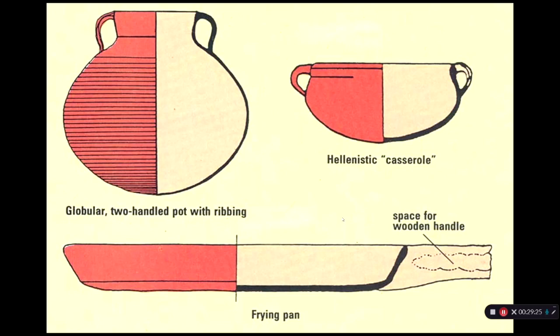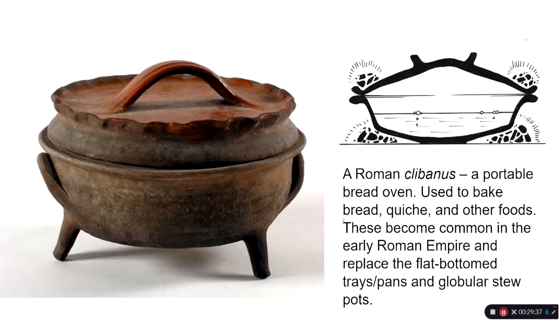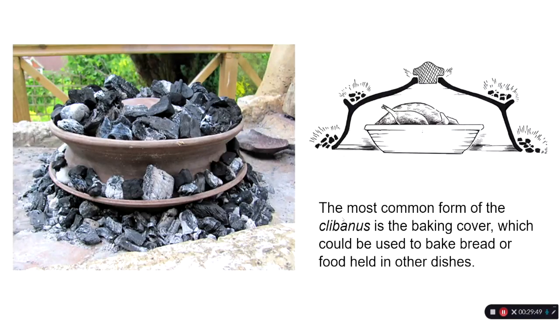By the late 1st century BC and then 1st century AD under the Emperor Augustus, in Italy, in the empire's heartlands, you see a shift away from this old-style cooking to cooking in things like this. These are baking covers, klibani. These are common in the early Roman Empire, and they're going to be what replaces those flat-bottom trays and pans. This is how you cook in one.